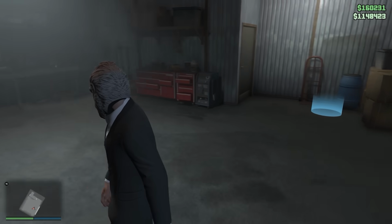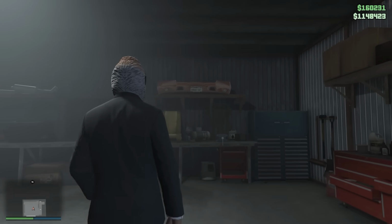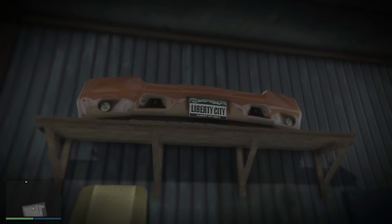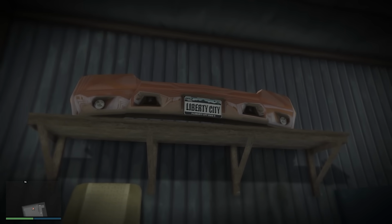In any 2-car garage that you can buy, up on this shelf here there'll be a license plate that says Liberty City. Unfortunately though, we can't get these license plates on our own cars, at least not yet.